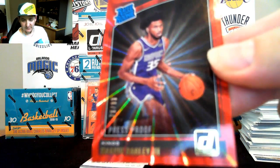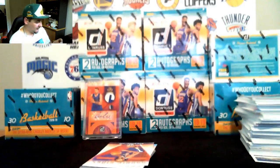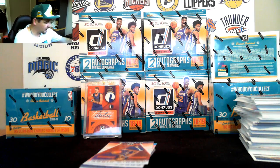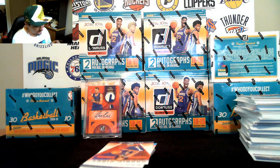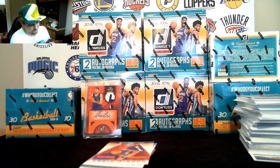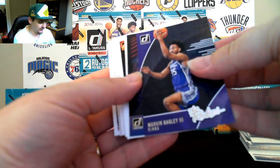If I can get the camera to give it a good zoom, it's a pretty nice looking card. There it is. Be very, very careful putting that in a top loader for you. It'll grade very well. Rookie Kings, Bridges, Court Kings, John Wall, Hart, Rudy Gay, Marvin Bagley the Third of the rookies, Retro Series, Penny. Sorry, the zoom wasn't in right there.